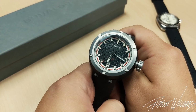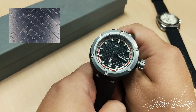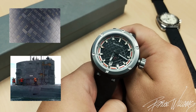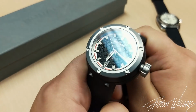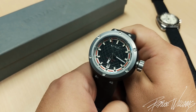It stems from what are known as anechoic tiles, and they are placed on a submarine hull to dampen sound emanating from inside the hull, but also absorb sonar that's sent out from the outside. So a really interesting design inspiration, very nice execution. It's just really awesome to see on the watch.